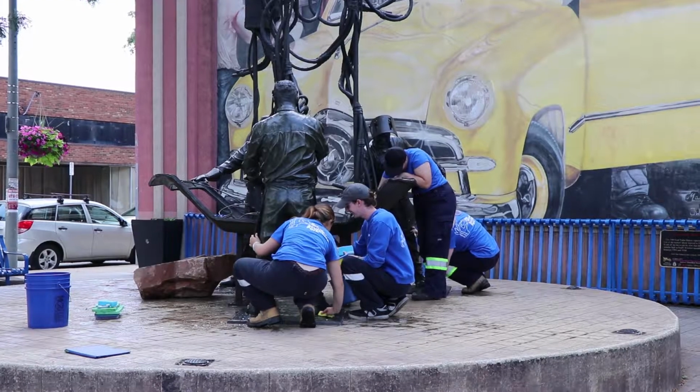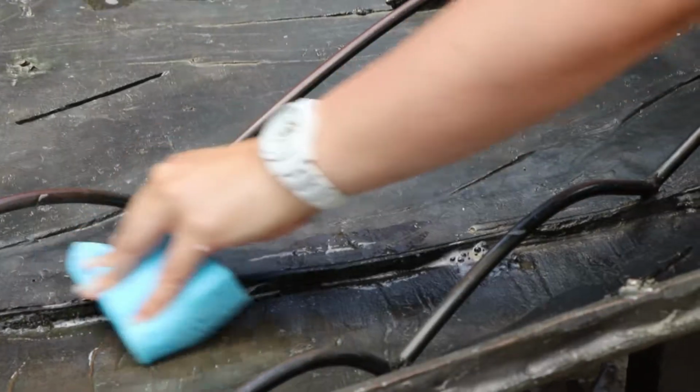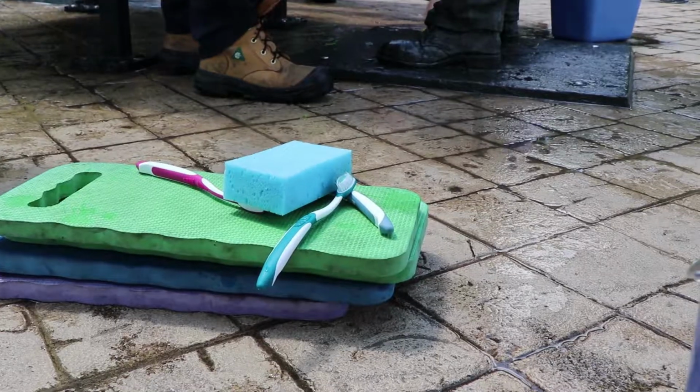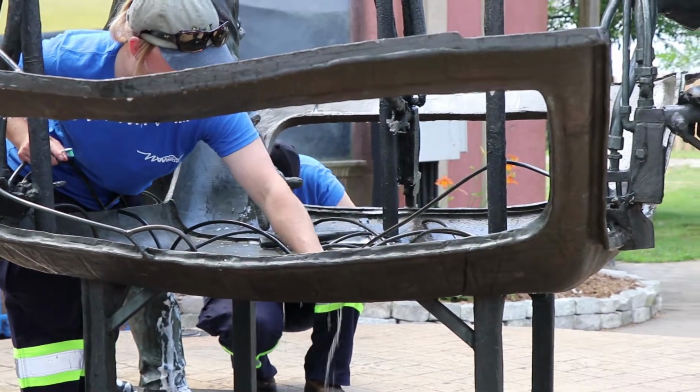So we've got a team behind me right now who's doing something to the statue. What are they responsible for? What are they doing? So our sculpture park conservation students are responsible for assessing, repairing, cleaning and waxing all about 105 public art sculptures.